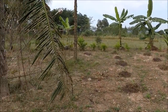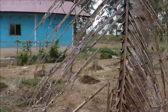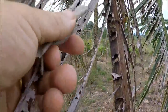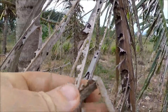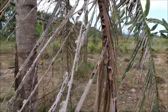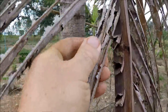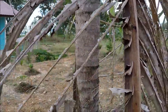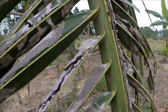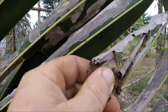Something a little bit different for you today. We're under attack, so take a look at this. Now I used to think it was termites doing this sort of damage, and a lot of the time it is. This time though, it's not. Normally the termites would just go for dead wood most of the time, but this is a little bit different. As you can see, it's really noshing on the new stuff as well.